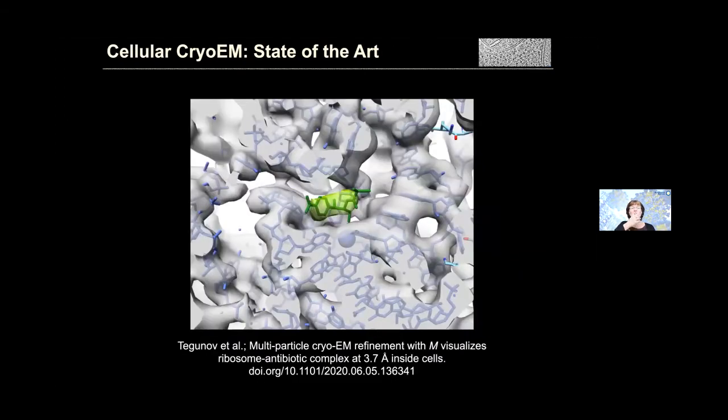The state of the art in cellular cryo-EM, I won't spend too much time on that because we can't really offer that routinely, but I am also breathtaken by this. This is a ribosome in situ inside a bacterial cell at 3.7 angstrom resolution with a drug, this green thing, clearly bound. So this is a drugged ribosome inside a bacteria that is visualized at sub-4 angstrom resolution. Again, a very remarkable achievement, and I think that's still also on bioRxiv.